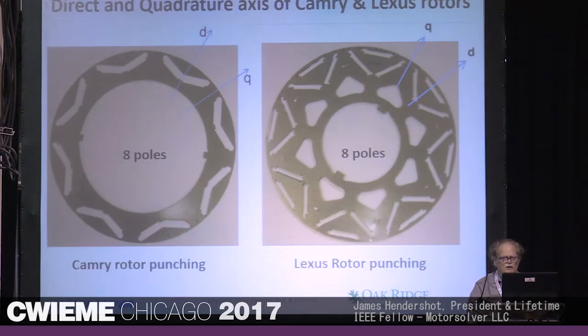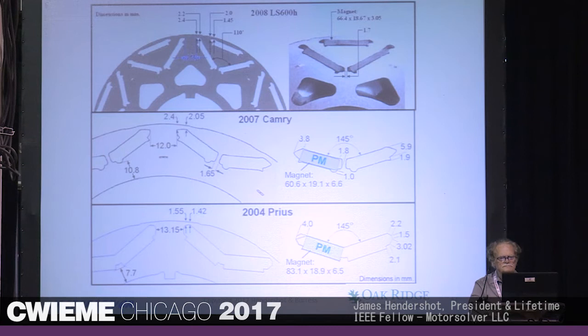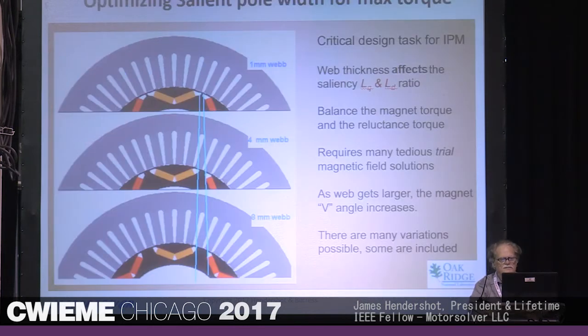Oh, there's the Lexus rotor punching. You see in more detail the D axis and the Q axis of the Camry punching versus the Lexus punching. There's the Lexus top, Camry, and the Prius comparison. These are nice comparative charts with all the actual dimensions that Oak Ridge Labs provide. All this is available in these reports. You can go to the Oak Ridge website and you can get reports on all these different machines if you're interested.